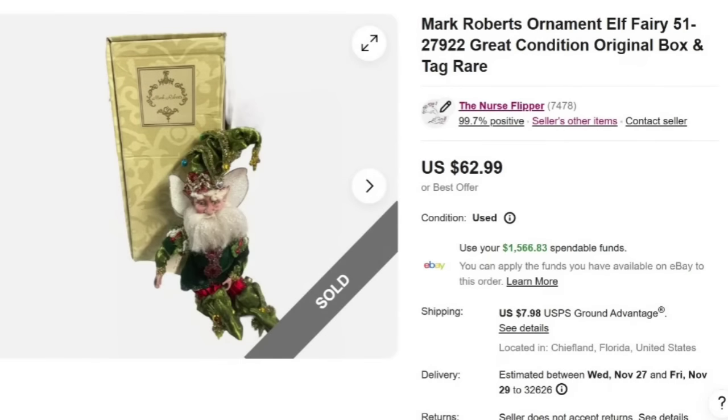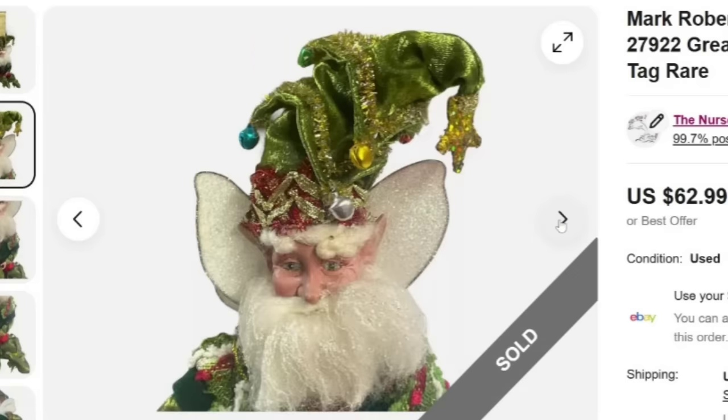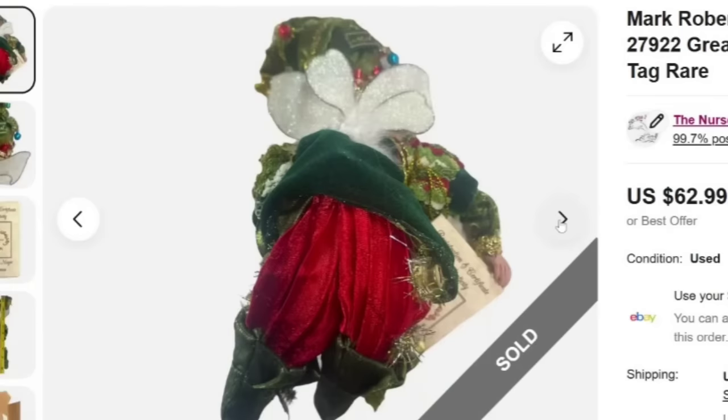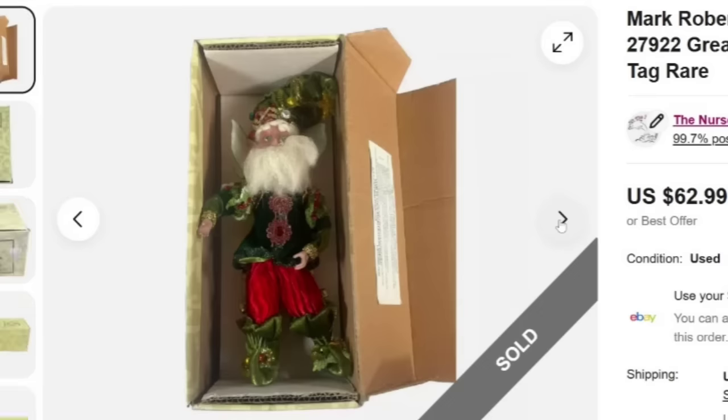Next up is a Mark Roberts ornament elf fairy. If you have not seen these, I got these back in March at an estate sale. I paid $20. This one sold for $54, so it's about a $20 profit. But again, took a little longer to sell. I bought a big collection of them, hoping for some higher ones. So this one I doubled my money, not horrible.